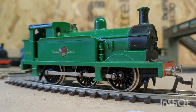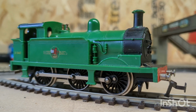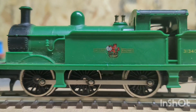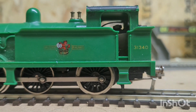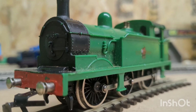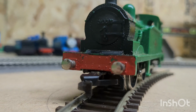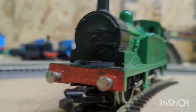Here we have the Hornby Dublo, later Wrenn Railways, R1 tank engine. The locomotive is finished in a dark green and has separately fitted details on its safety valves. The locomotive bears the late British Railways crest, as well as the running number 31340. The locomotive also has printed details, for example, the pipes. They have no moulded front couplings, but this can be excused, as this locomotive was merely a toy of its age.